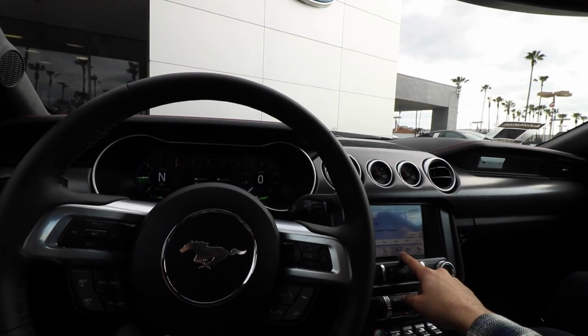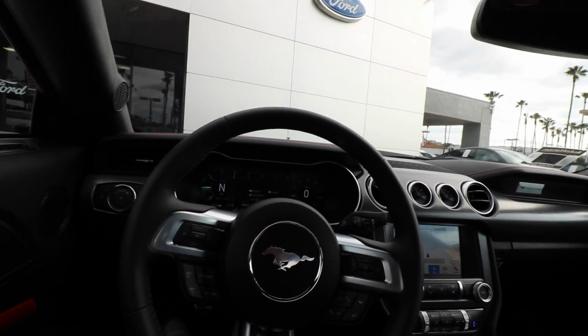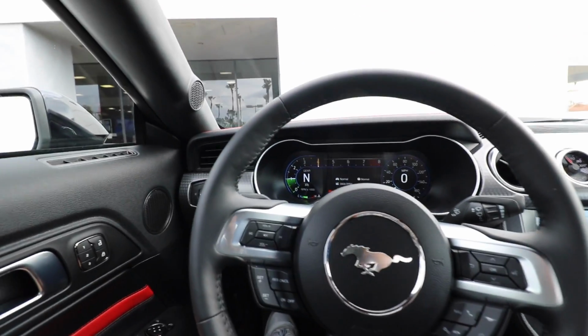So do these come with navigation, or is that something you have to? No, it does come with navigation, but you can also use your Apple CarPlay. Okay, cool. So the heated cooled seats, full option, baby. That's what I'm talking about. Hell yeah. Got that digital dash. Love it.